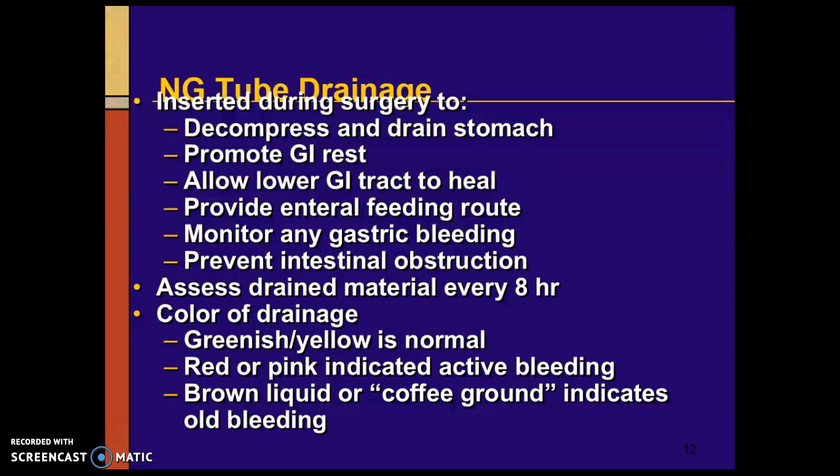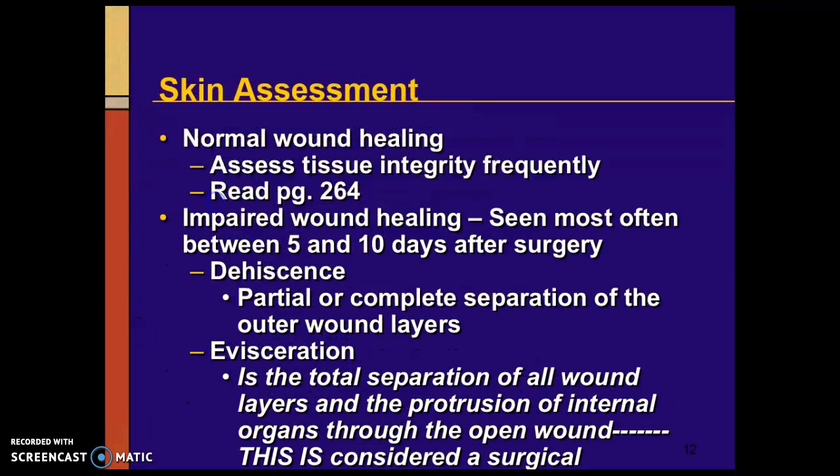So it's important, if you see a change from your initial assessment, that we're reporting that, because the only normal color is greenish yellow, but definitely if it's a change that was not given to you upon the report. So skin assessment, normal wound healing, read page 264. It's got a lot of good information about wound healing, and it's very important for us to understand the skin and healing. So 264 is something I definitely want you guys to make sure you've read.